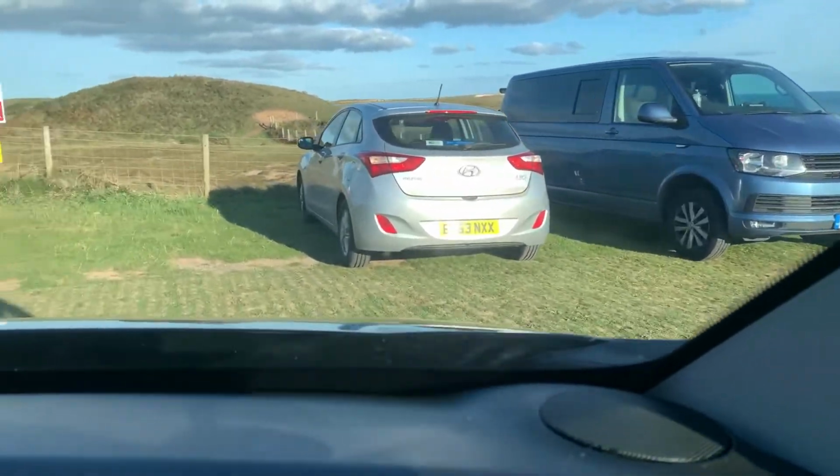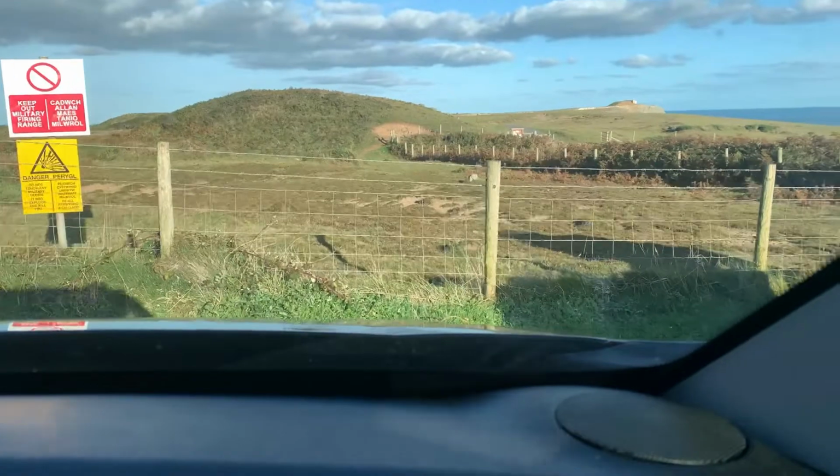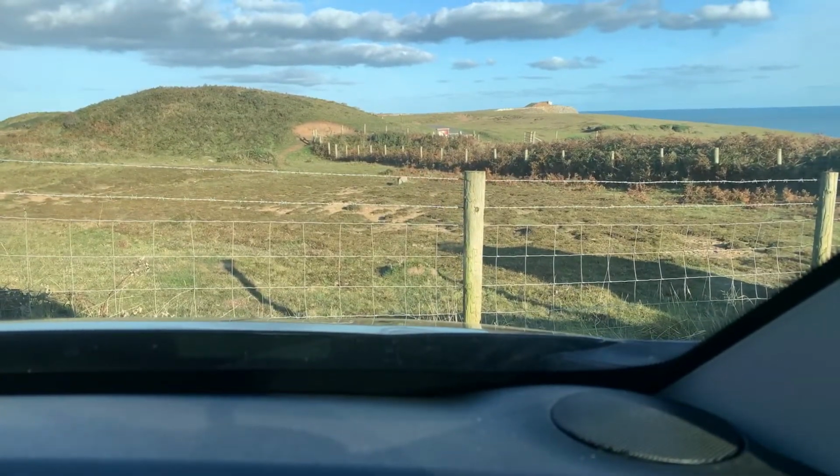just in here. So there are signs here: keep out military firing range, as you see in front of you there. Do not touch any military debris, it may explode and kill you. We don't want that, do we?